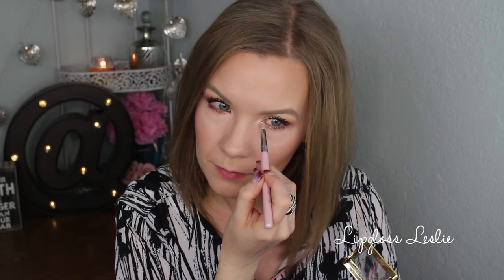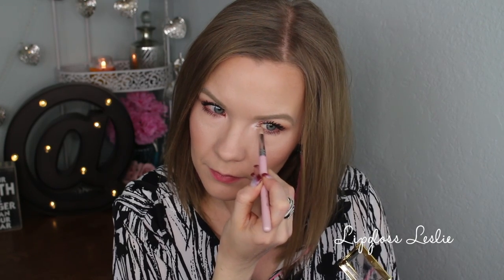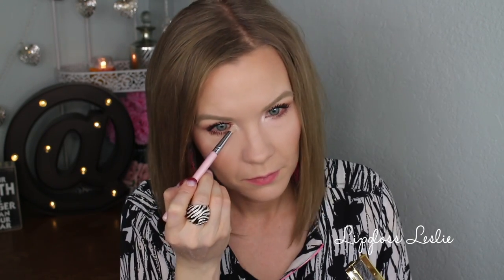Let's see. Is that a brush? I'm not sure what that is. Looks like a toothbrush or something. I don't know what that was. All right. And now she's going to put it on the little inside of her eye there. A little white to make it a little more dramatic. So her eyes pop, her blue eyes. No, I won't go there. That's too embarrassing. All right.